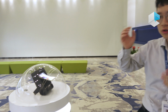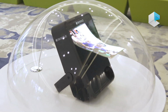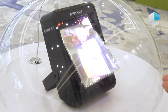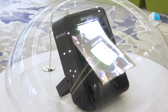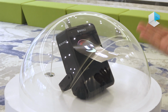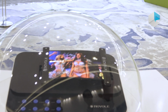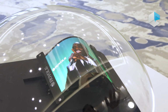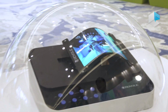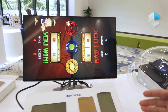Here are some demonstrations of our technology, or maybe the prototype. You can see here is a flexible display, and it's really light, really slim. Even with the wind, it can be blown up. And in this demonstration, you can see we can form it in almost any shape. So here is another core technology, the flexible sensor.